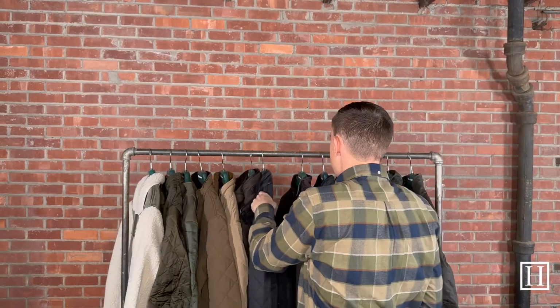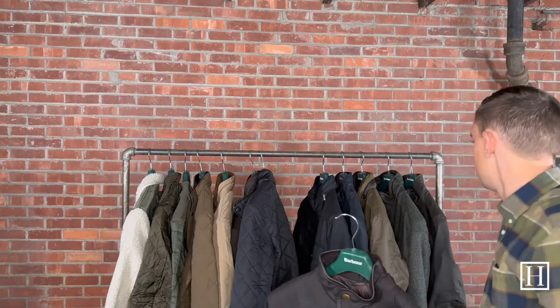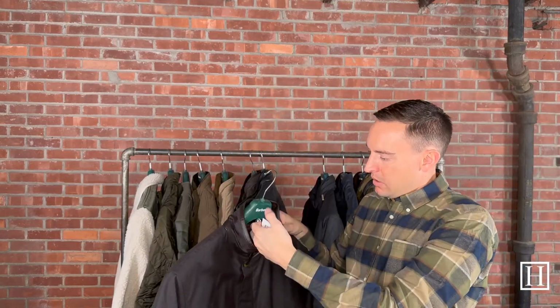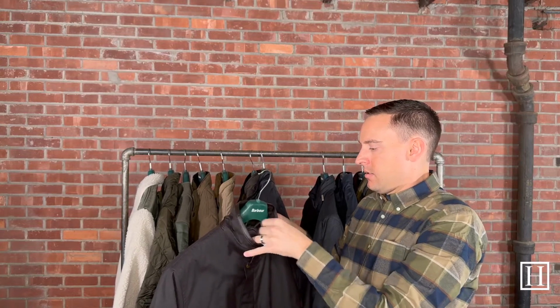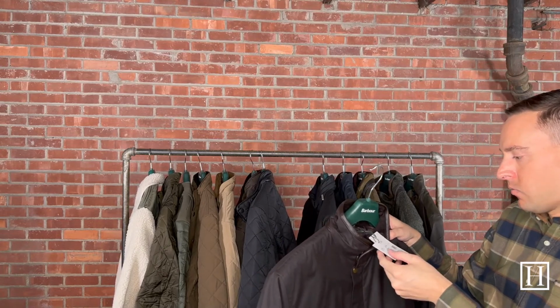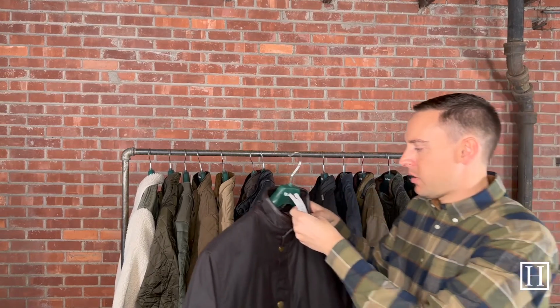And then we're going to start jumping into the wax, and then we have 100% wool. I kind of just have them by price as we go, which is how they're listed here. I believe this is the Pressberry. Take a look here. This is the Pressberry in rustic brown, 100% wax cotton.